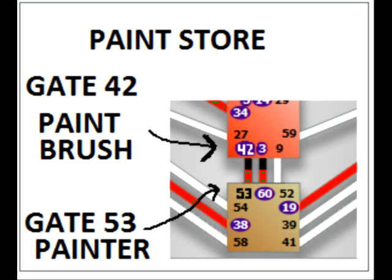Now, the painter can paint anything. It doesn't even have to paint. He just has to start something. There's a trick to this thing, though. Once they get started, they might not know when to stop. So if you know anyone who has the 53 or the 42, either one will keep going and keep going and keep going into exhaustion, and you have to tell them, hey, that's enough. That's good enough for the day.